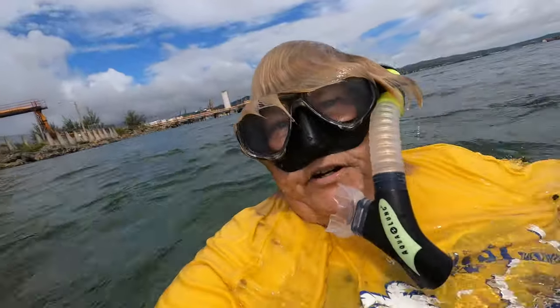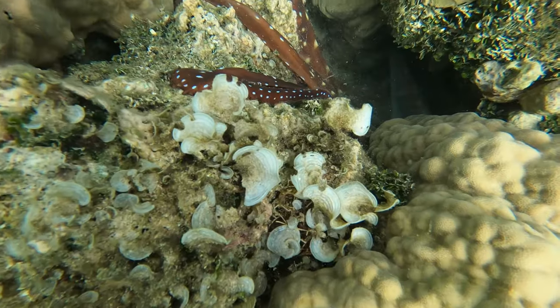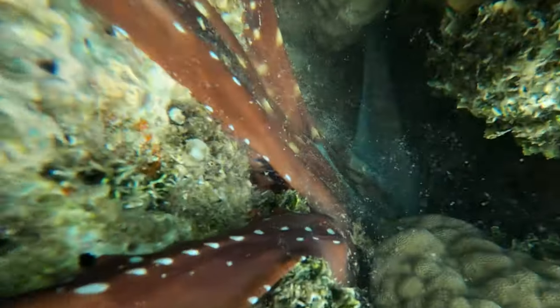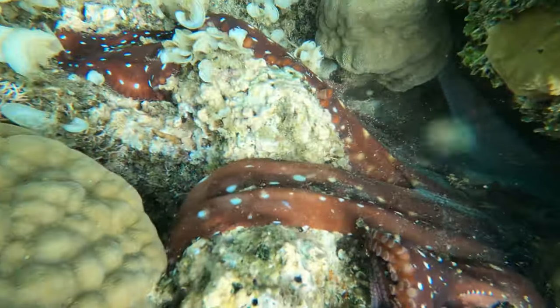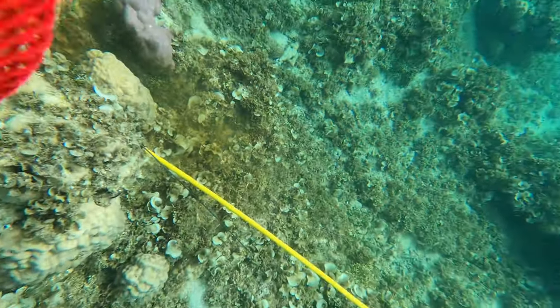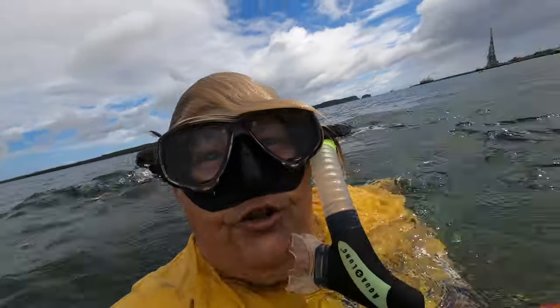I got an octopus on the other end of my spear. We'll see if we can get him. Woo-hoo! It's a big one. I'm sure it's here.